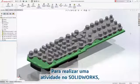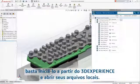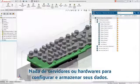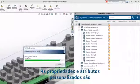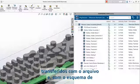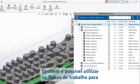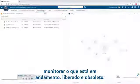When you're ready to do some work in SOLIDWORKS, launch it from 3D Experience and open your local files. Click Save in the task pane to synchronize your design files with your cloud storage. No servers or hardware to set up or maintain. Custom properties and attributes are carried over, and with the built-in revision scheme, you can spend less time administering your data and more time designing.